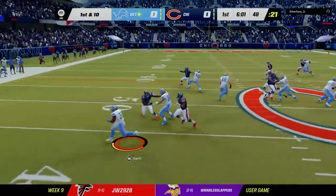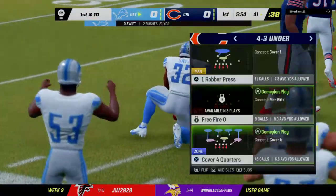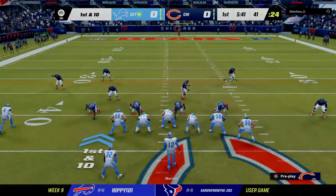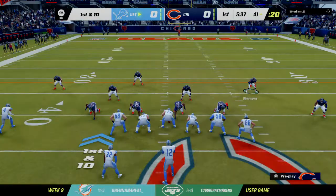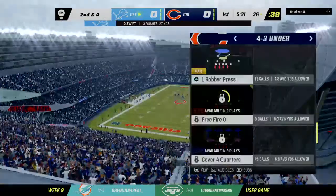On 1st and 10, it's Swift. On a determined run there as he's going to take this all the way down near the 40. 10 more there and another first down. Well, there's plenty of real estate for him to maneuver on that run, and let's face it, it shouldn't be a surprise. He's one of the better backs in the league. Had to come into this game with the idea, slow him down, otherwise it's going to be a long afternoon.